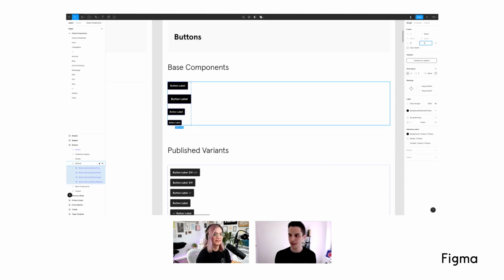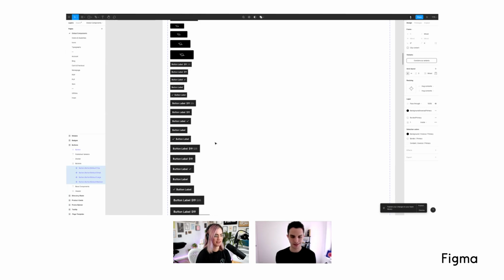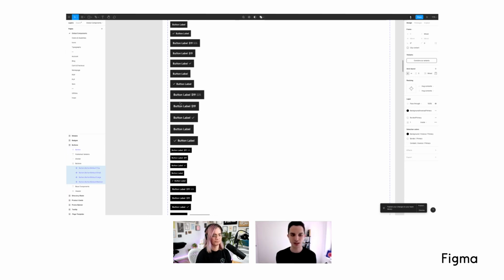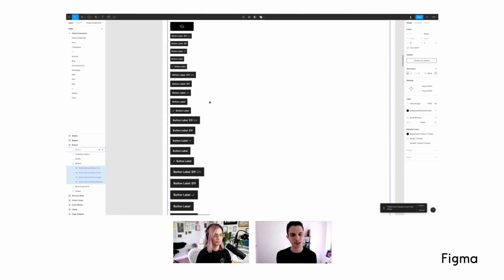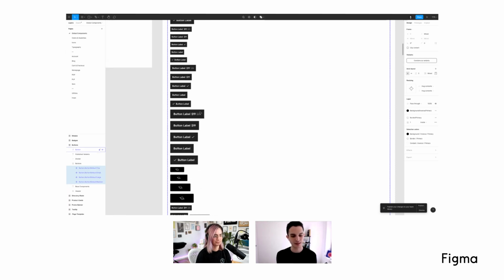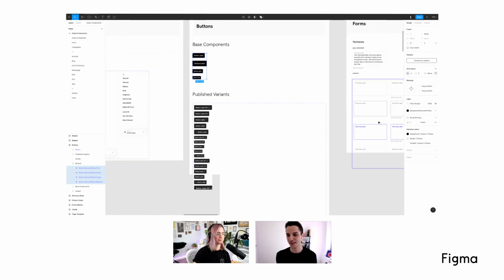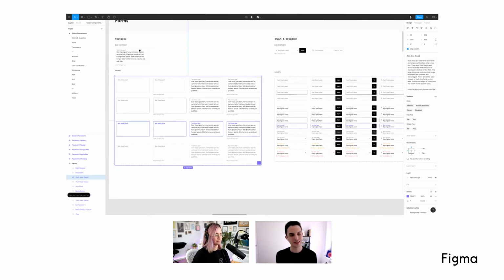I just go into these base components that are not published, change whatever property I want, and then it changes everywhere. Nice. Whereas if these were individual components or variants that were not instances of each other, that would be a much more tedious task. Oh, I missed one here. But yeah, this is how it's been helpful, and text areas, inputs, all that good stuff.